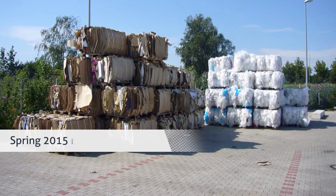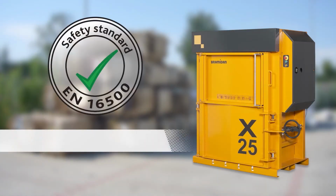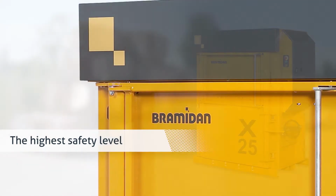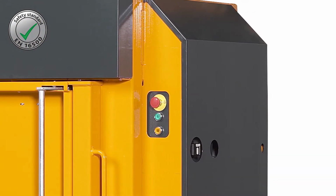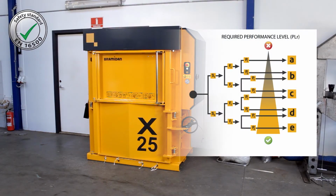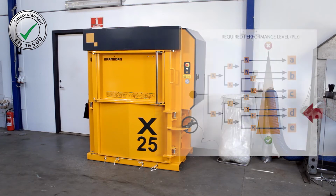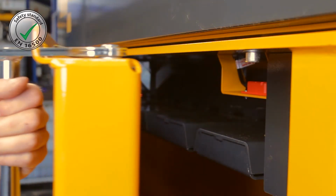In spring 2015, a new standard for vertical balers was released. The EN 16500 demands a very high safety level for all essential functions of the baler. The safety-related parts of the control system shall meet the required performance level. This means that the baler is tamper-proof.